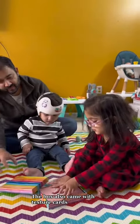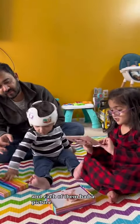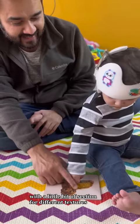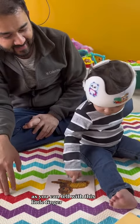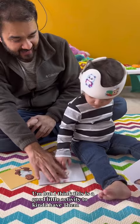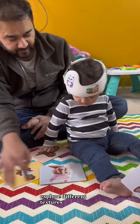The box also came with texture cards. There were about 9 cards in them, and each of them had a picture with a little section for different textures. Musa loved touching each card, as you can tell with his little finger. But I think this is a good little activity to have him explore different textures.